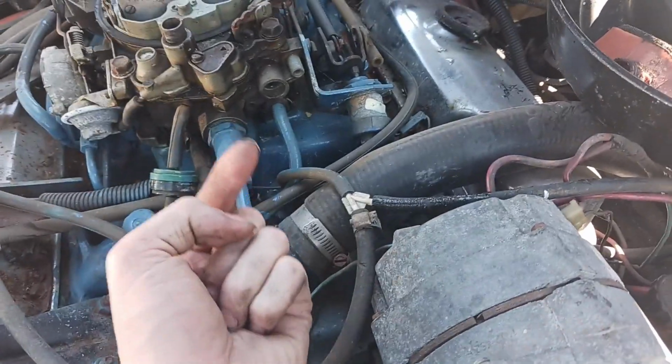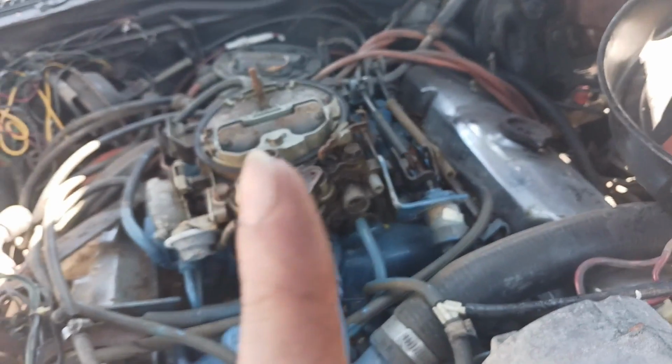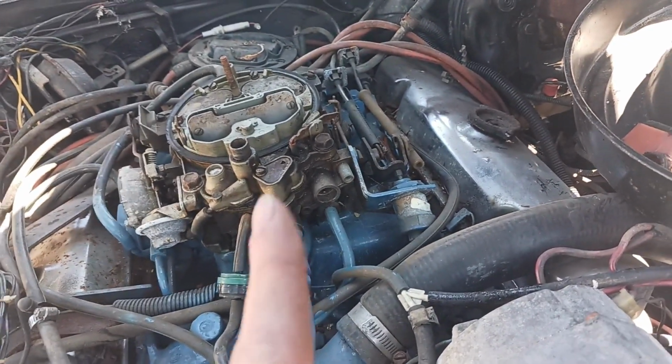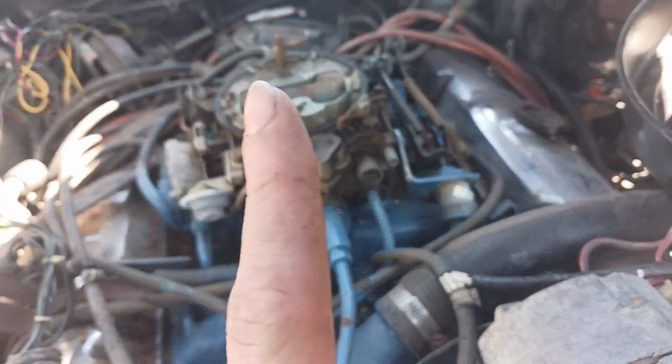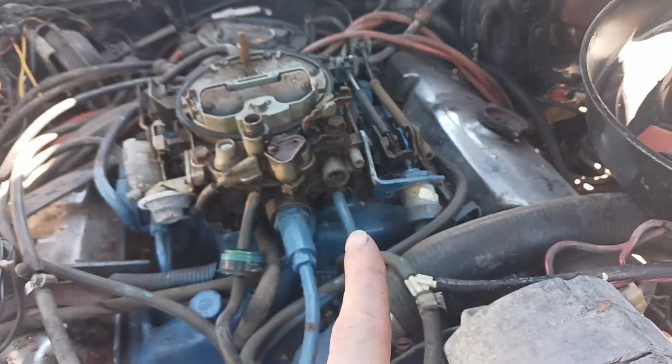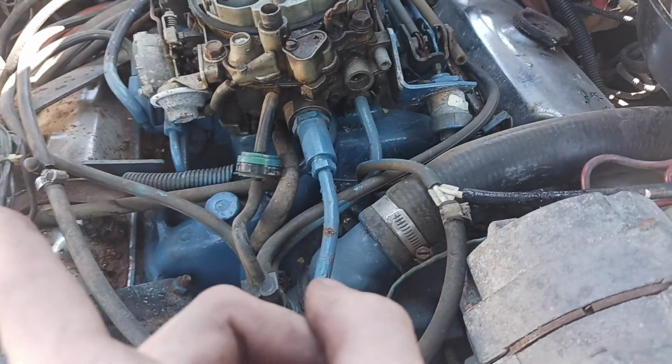As the piston comes back up and the valves are closed, that's your compression stroke. That's when the spark plug is going to fire. If it's diesel, it's going to be the injector firing, because that is the ignition point on a diesel engine. But this is gas, so we're sticking to gas for now.